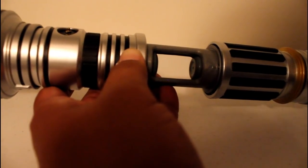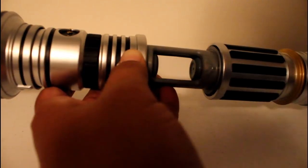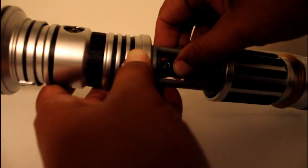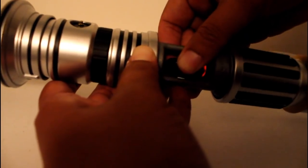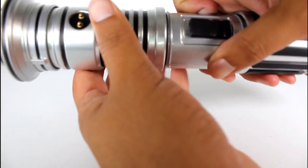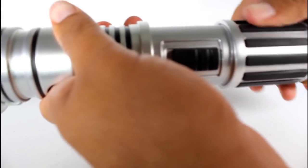Now, I'm not going to play you all the Yoda lines because they're the same lines as when you put in a red KYBER crystal. I cycled through the black and the red KYBER crystal, and I can tell you, it's the same audio. And speaking of the same audio, this Kyber crystal produces the same audio and same light as a red Kyber crystal in a lightsaber.